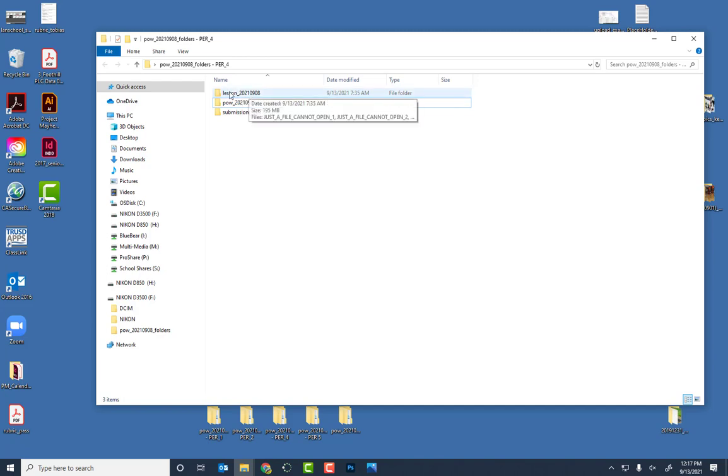By the way, the pictures in that folder do not have names on them. So you won't know who took the pictures because some students don't want to be identified as doing something wrong. So I took the names off, and they just have a generic name. So that's the next one.